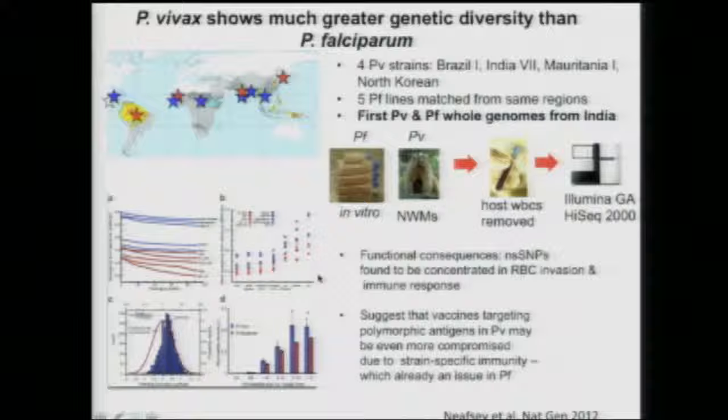And this genetic diversity has functional consequences as well. We found a lot more non-synonymous SNPs in red blood cell invasion and immune response genes as well. I'm not showing the data here. And this made us pronounce that actually vaccines targeting polymorphic antigens in vivax may even be more compromised due to potential strain-specific immunity, which we already know occurs in falciparum.